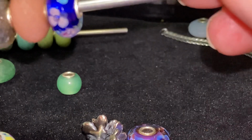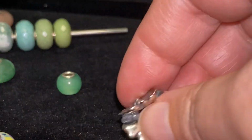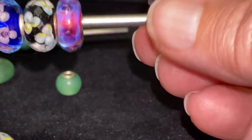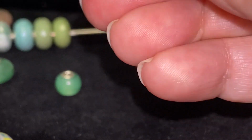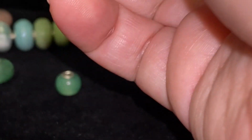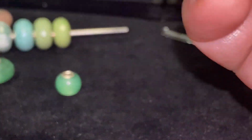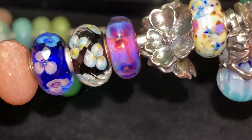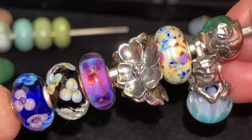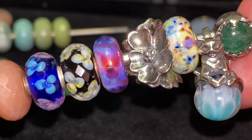Let me just put everything together here. I am so happy. And my Trollbeads Day. Here we go. So yes, I treated myself big time, but as you can see, I got some beauties.